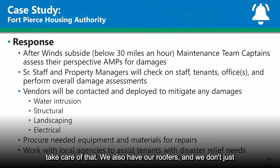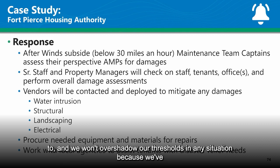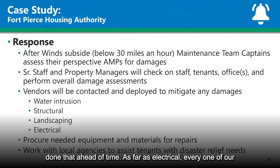We also have our roofers, and we don't just have one. We have a team of 4. And that is so that we can deploy all of them at the same time if we have to, and we won't overshadow our thresholds in any situation, because we've done that ahead of time.